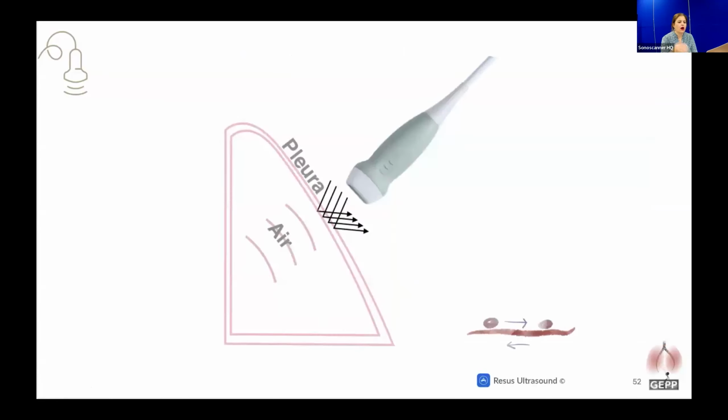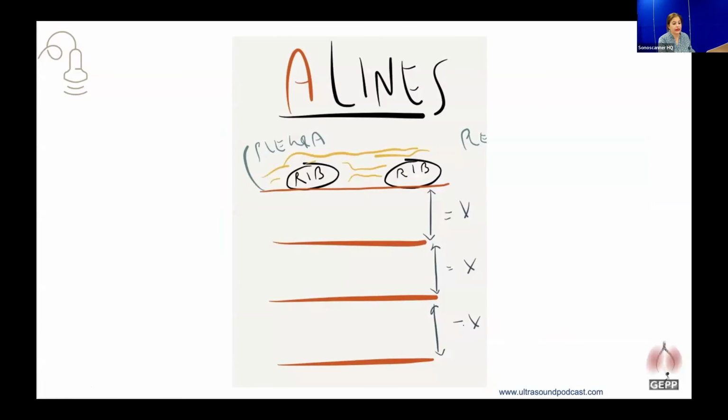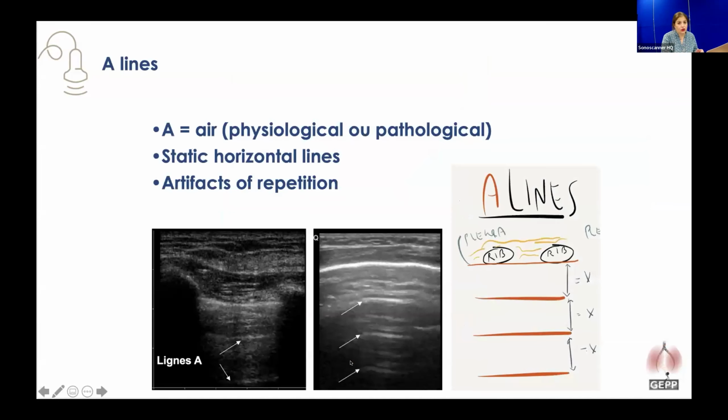So in a normally air-filled lung, the ultrasound beams will go as far as they can before they reach air. Basically, that will be the pleura, right? The visceral pleura. And then they will bounce back and forth, back and forth, back and forth. And we will see the repetitions of this pleural line that we call A lines. A lines for air, or A lines because it's the first letter of the alphabet. These are basically just reverberation artifacts or reflection of the pleural line. They just show you there's air. Could be normal, could be abnormal. They're just artifacts of repetition.